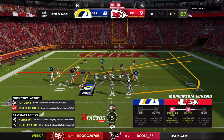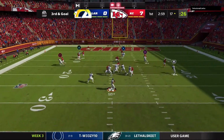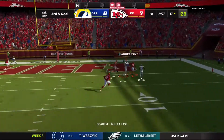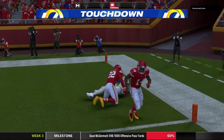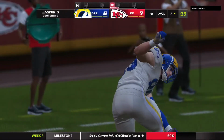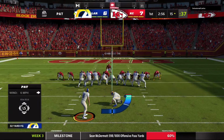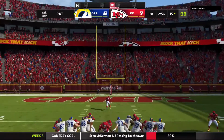Here we go. Now on third and long, they'll look to throw. And he's got it. Touchdown, Rams. Tyler Higbee, his 4th touchdown on the year. And the Rams are an extra point away from tying up this football game.